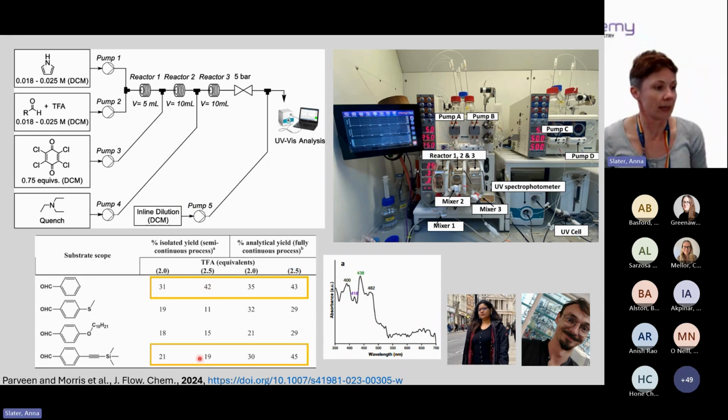And you can also see that for a substrate that might be very sensitive to having acid hanging around, in our previous process, we actually saw a decrease in yield when we increased our equivalents of TFA, whereas by our analytical yield on our fully continuous process, we actually managed to get this up to 45%.